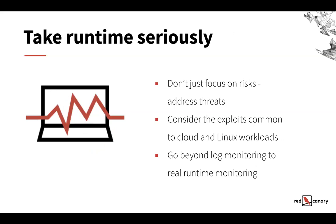And the last piece, this is take runtime seriously. This is something that I do focus on in my day-to-day life, so it is something I'm very passionate about. Don't just focus on a risk, address threats. So how do we do that? Well, first we have to know what's going on. So that's a big thing there.